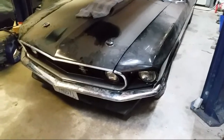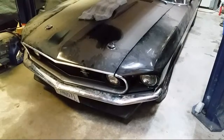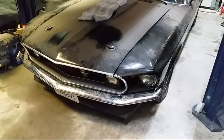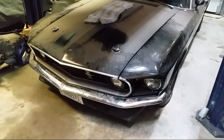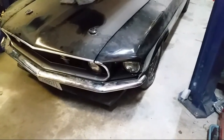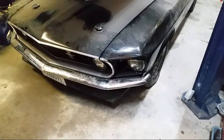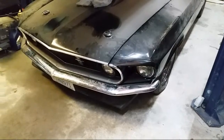So yeah, the Rancheros. I like the 69 to 70. I don't know much about the other ones. Did they make a stacked headlight Ranchero? If they did, that's probably pretty good looking. What else is going on here? Oh, there it is. Go wash the car.